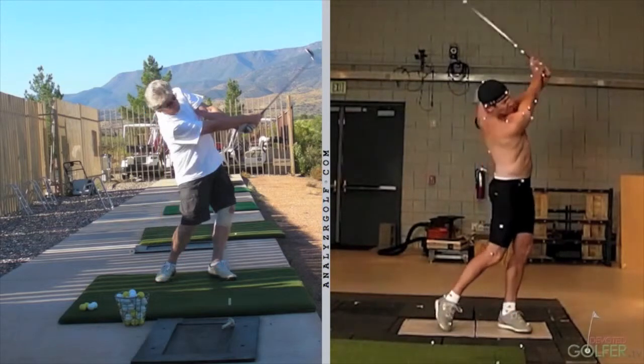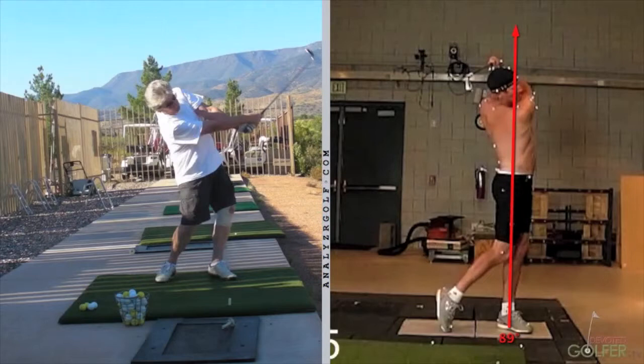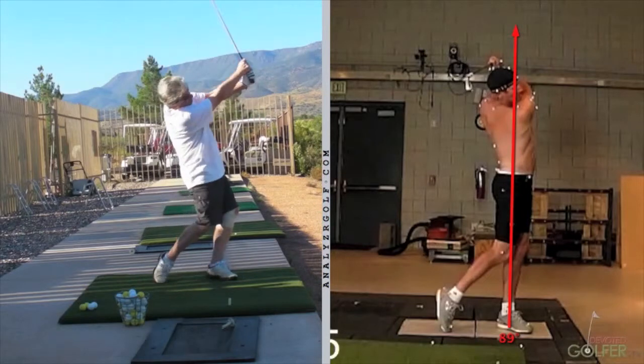As Grant finishes the swing, he'll finish tall on his left side, and all of his body mass is sitting right on top of the center of his left ankle. So he's basically posted up on that left leg.